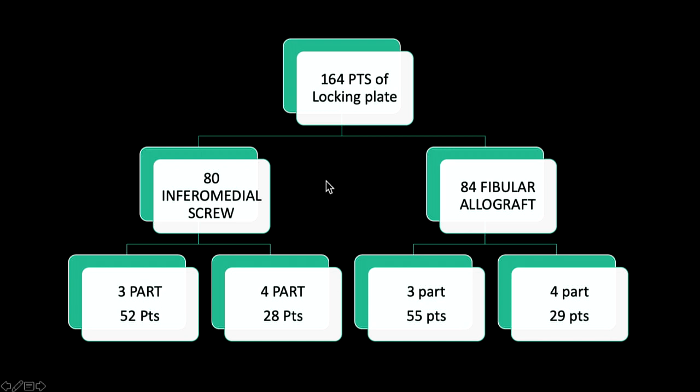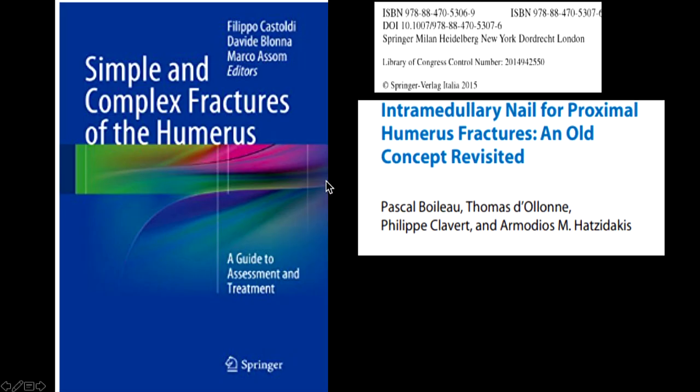They found that in these four-part fractures, the allograft was useful. Functional outcomes in three-part fractures with the fibular allograft and the inferomedial screw were normal. However, functional outcomes in four-part fractures with the inferomedial screw were lower than with the fibular allograft.